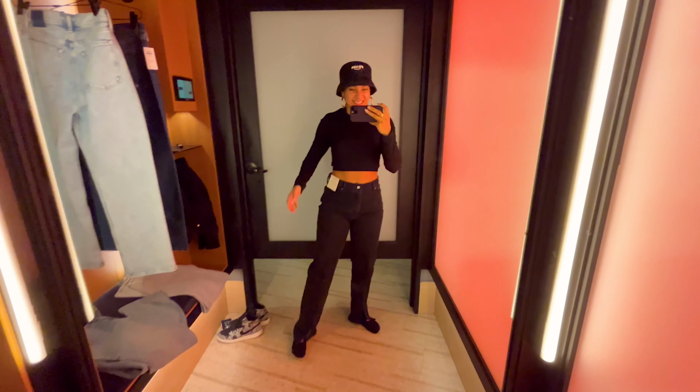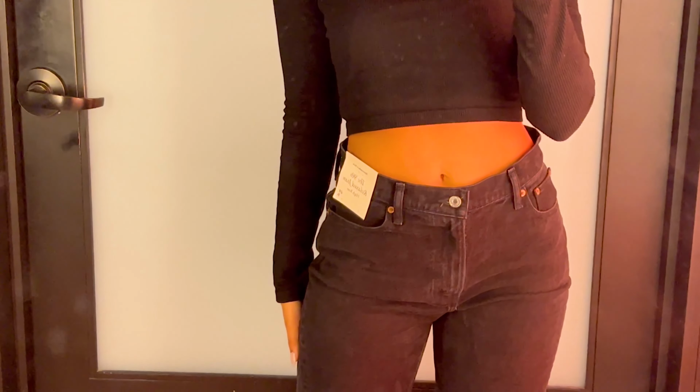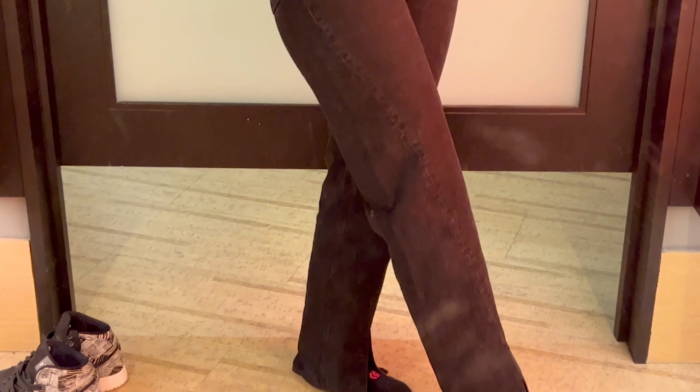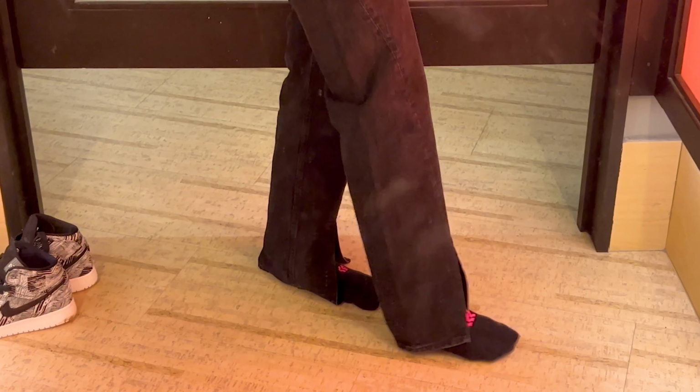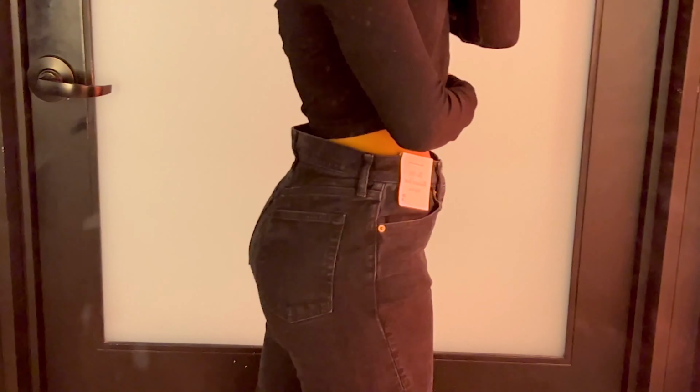I am wearing a size 29, and I do feel like this was the right size for me. I personally like to have a little bit of room at the waist. You can see that there is gapping in the back, but I don't like to have the waistband pressing into me, especially when I sit down. So I tend to go up a size for that reason, because I know that I can always get the waistband tailored to fit how I like it to fit.